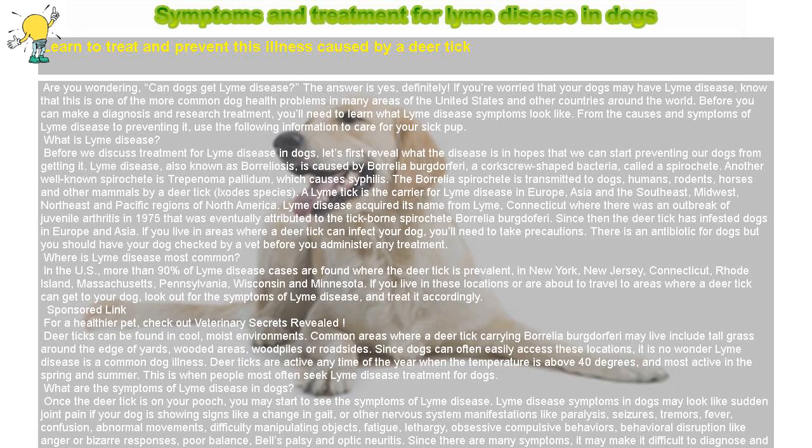If you're worried that your dogs may have Lyme disease, know that this is one of the more common dog health problems in many areas of the United States and other countries around the world. Before you can make a diagnosis and research treatment, you'll need to learn what Lyme disease symptoms look like. From the causes and symptoms of Lyme disease to preventing it, use the following information to care for your sick pup. What is Lyme disease?